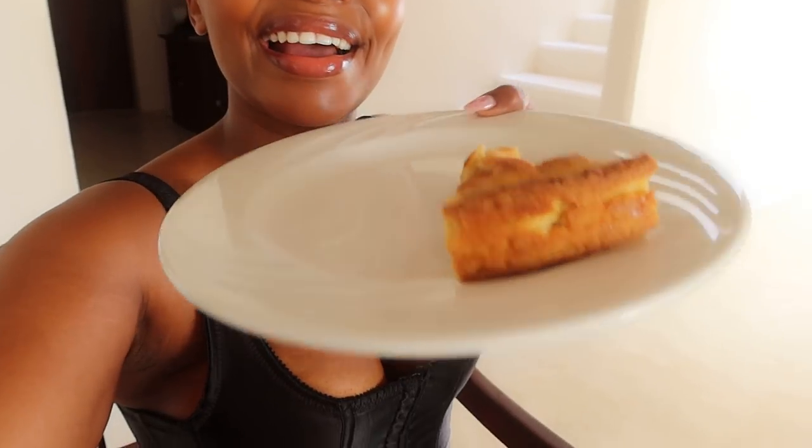Good morning. Oh my God, so we have leftover pie from yesterday. This pie is the freaking bee's knees and it's freshly baked.